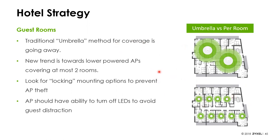Some other things to keep in mind. Look for mounts that are tricky to uninstall or can lock, because people will steal anything that they can reach in a hotel room. So you want something that locks, or at least not obvious how to unlock it. Most of our locks, for instance, require you to use a screwdriver or a chopstick and thread it between the AP and the mounting bracket to release the mounting bracket. You also want to be sure you can turn off the LEDs on the access point, because nobody wants to try to sleep while there's a bright green or blue LED flashing at them from the ceiling or from the wall.